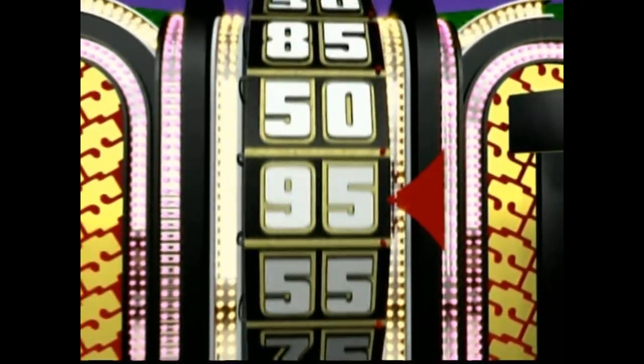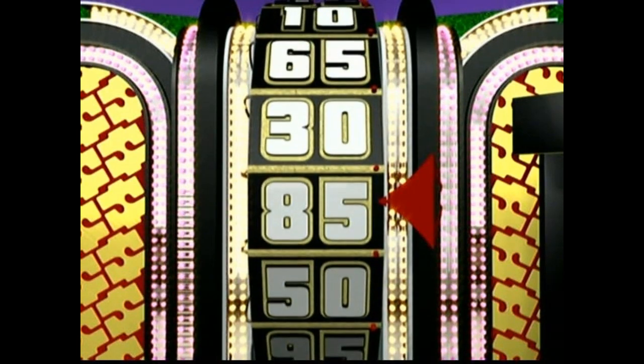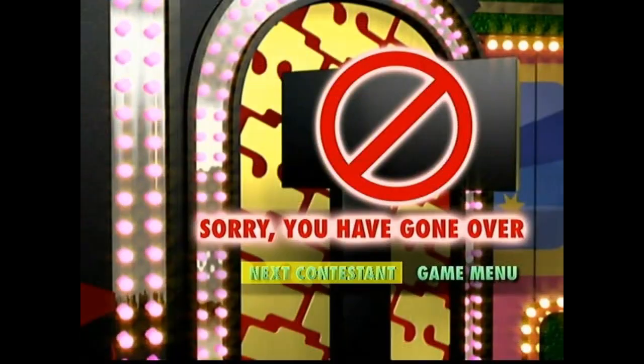30 and 35. Oh, it's too many. Oh, you went over $1. Sorry, Blue. Better luck next time. Enjoy your car. All right, Orange goes to the Showcase.